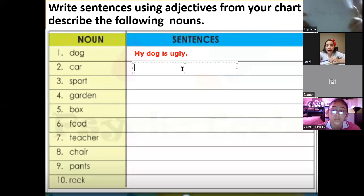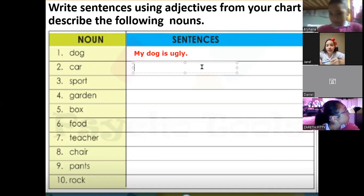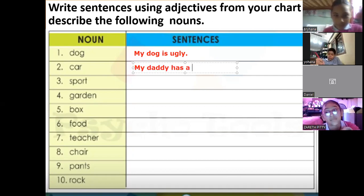My daddy has a green car. Very good. That is an adjective. My daddy has a green car. Very good. Excellent. Thank you.